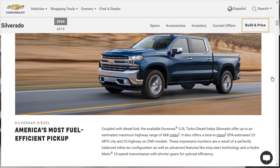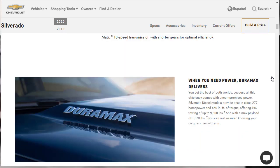So check this out. Starting to talk about features here. Silverado Diesel is America's most fuel efficient pickup. It offers up to an estimated highway range of 668 miles. We already know the fuel economy numbers, 23 in the city, 33 on the highway on a two-wheel drive model, mind you. The four-wheel drive model is going to come down a little bit, and it's matched to a Hydra-Matic 10-speed transmission.